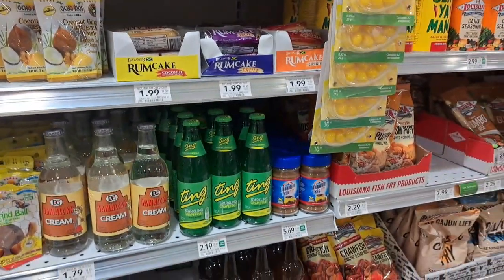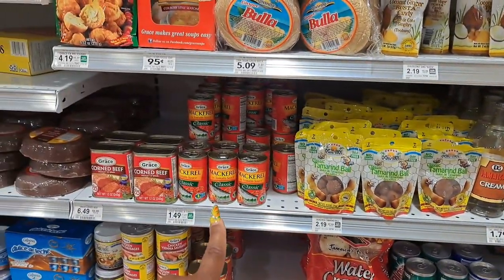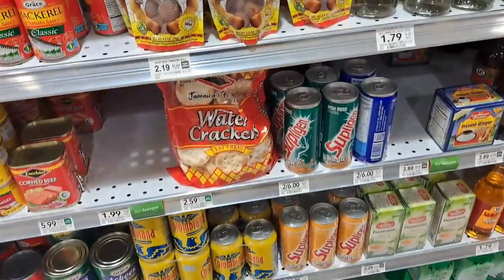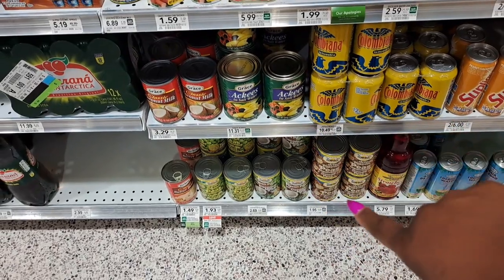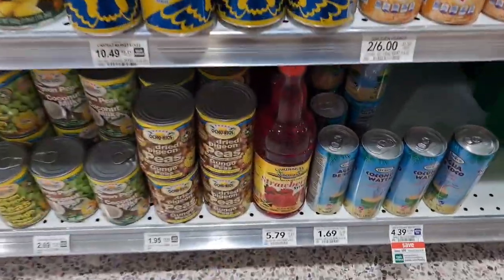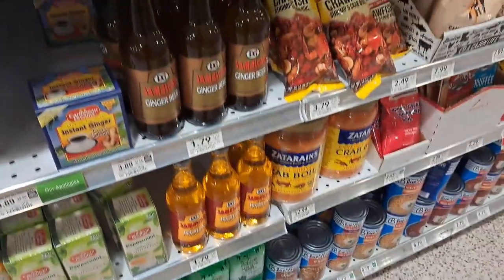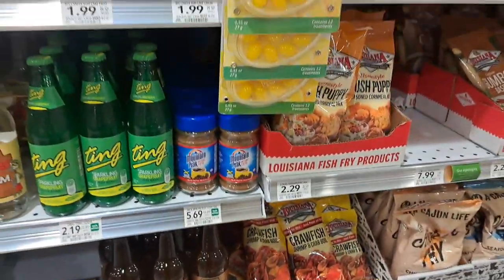The little ting-a-ling-a-ling drink, the Jamaican cream soda. Mackerel with tomato sauce in the can, corned beef by Grace, the crackers, okay, the wafer. Ooh, y'all, I did not know they got the ackee and salt water. Oh, that's $11.31 for that can of ackee. Okay, the dried pigeon peas, the gungo peas, the green pigeon peas. Okay, then they got instant ginger, and they got other sodas here.